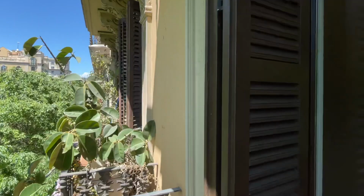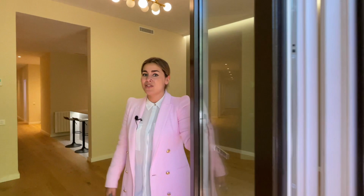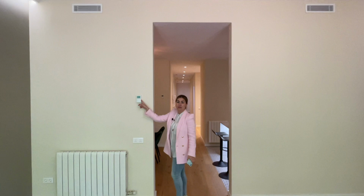We have these nice blinds as well. They're so typical of these buildings and they allow us to control the amount of natural light that we let into the apartment. And as I told you, the air conditioning and heating system is via air ducts, so we can control it using these panels right here.